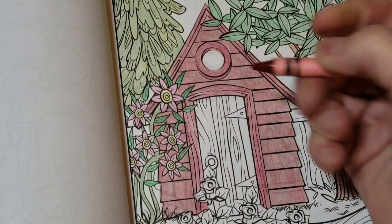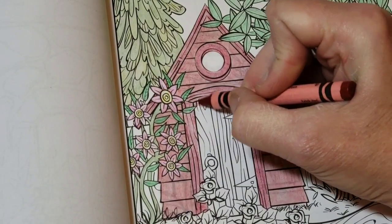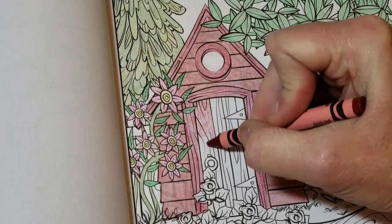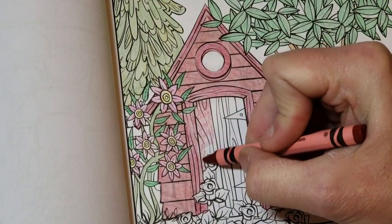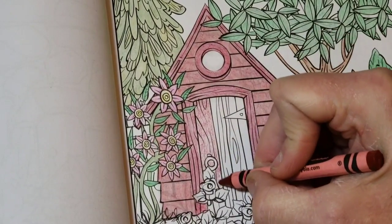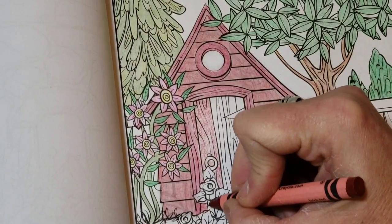I guess I could go in and just go ahead and do this, the brick red also. I think if I was going to line it with brown or anything, instead of using the brick red, I probably should have used the brown or something. I don't know. I'm confused.